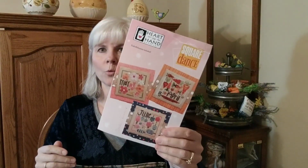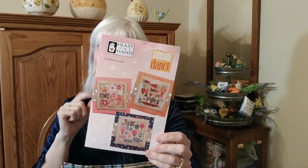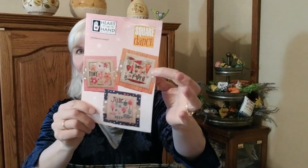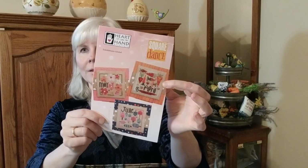Oh, another acquisition that I had is the Heart and Hand Square Dance, the second leaflet that has April, May, June on it. I got it in the mail and I was so absolutely excited. It's probably hard to tell, but I ripped the pattern when I opened it up. I had to retape it, front and back. Yowza. What really drew me, these orange carrots. They're absolutely the best.